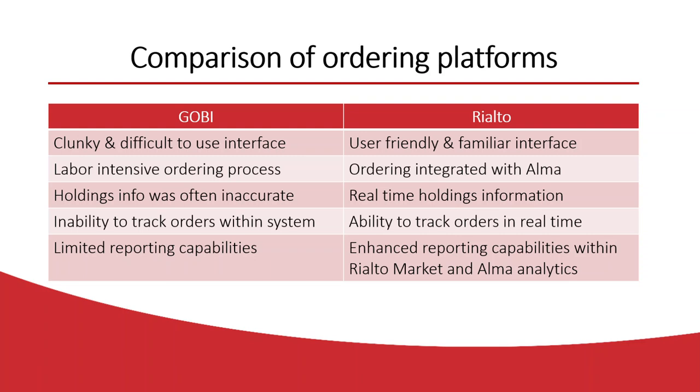Finally, the ability to track order status in real time and pull comprehensive reports directly from Alma moved us toward the adoption of a new ordering platform.